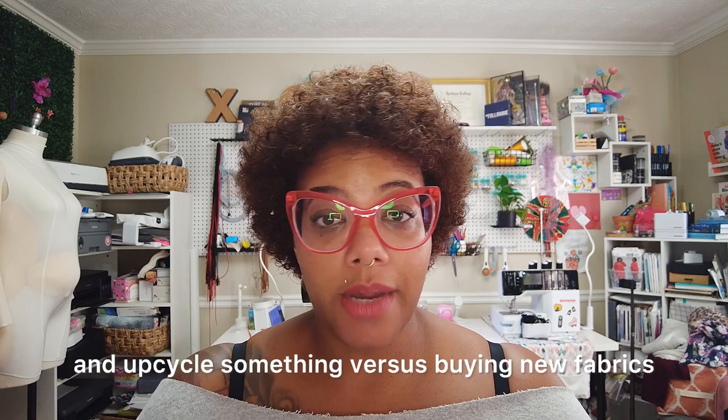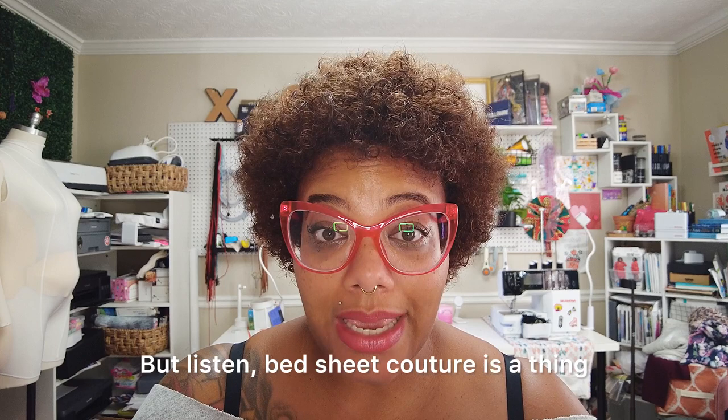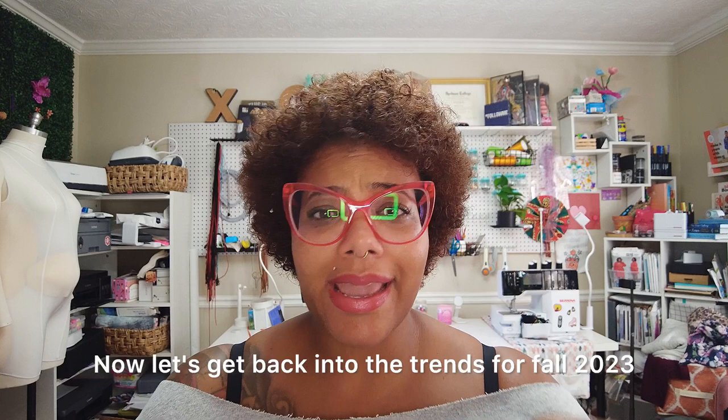Now, I get that for us plus size girlies, that can be hard. But listen, bedsheet couture is a thing. So let's also make sure that we're doing our part. Okay, friends? Now, let's get back into the trends for fall 2023.